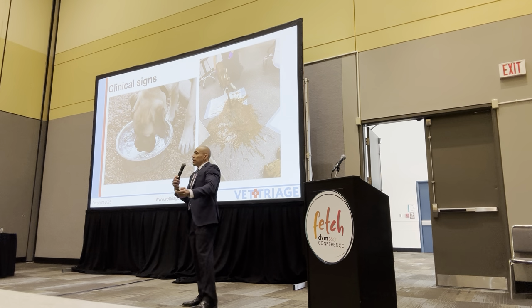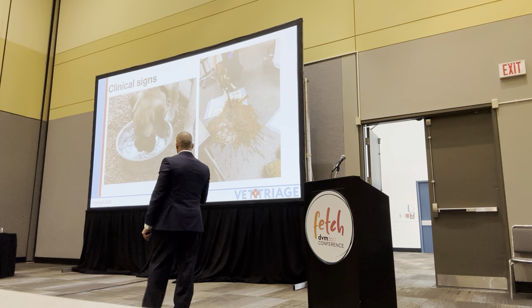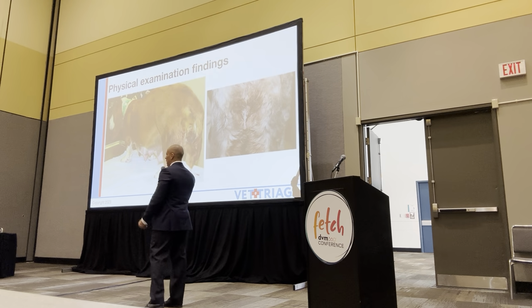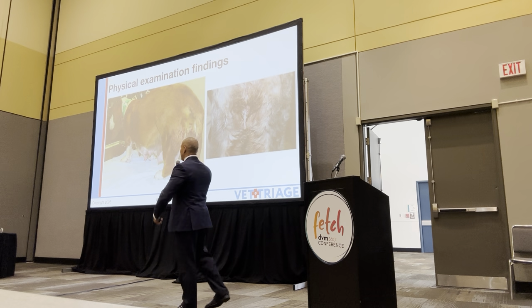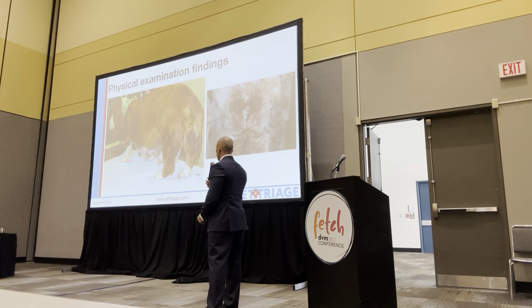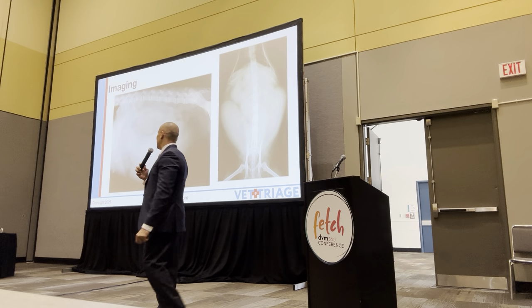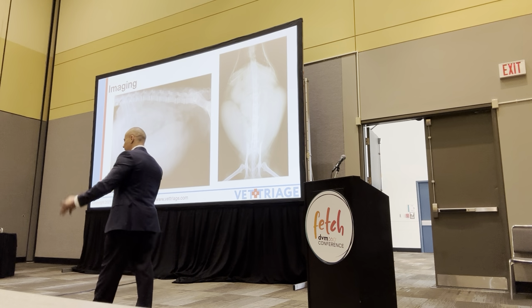Clinical signs, of course, they vary. It's a sick dog, so your standard is vomiting, diarrhea, lethargy, anorexia. But of course, they've got PU/PD as well. Typically, they had a heat cycle about a month or two beforehand, and you can see swollen glands, you can see the vaginal discharge, all typical of a pyometra. Obviously, again, the intact females.